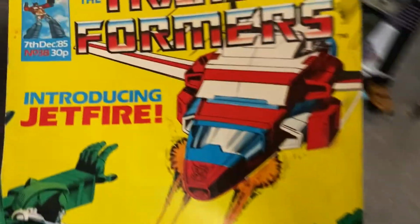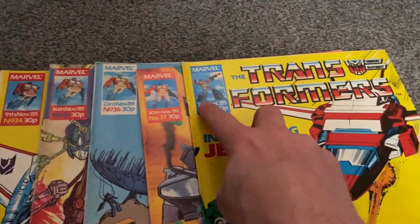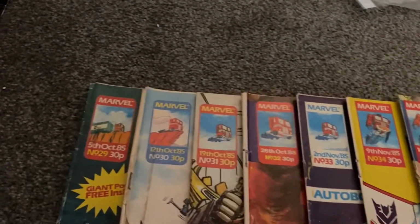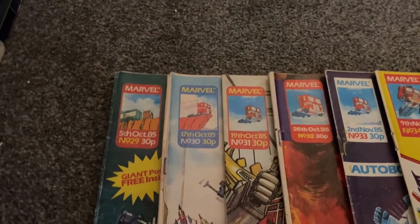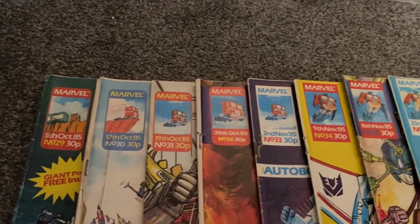Now, quickly before we do that, I just want to point out this. I've been pointing this out for the last few weeks, and this is the reason why. If we go back to issue number 29, which is when it started, there we have Optimus with his trailer. His trailer's just starting to vanish.